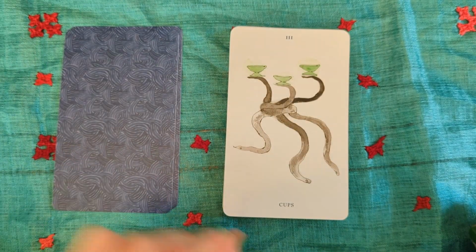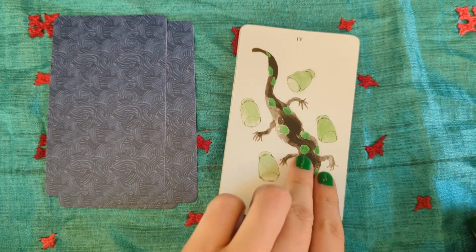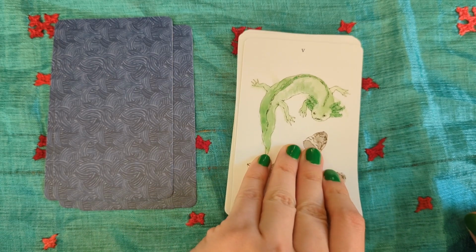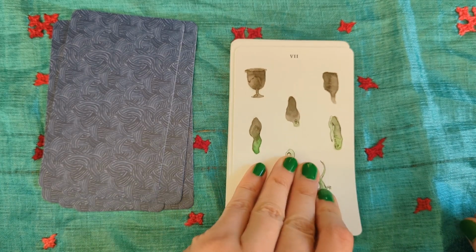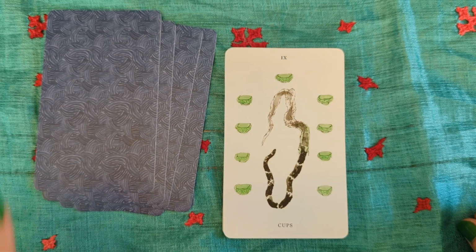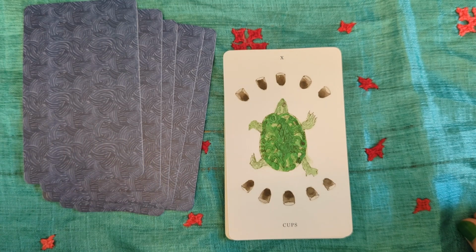Then we have the Three of Cups, the Four of Cups, Five of Cups, Six of Cups, the Seven of Cups, Eight of Cups, Nine of Cups. We have our turtle at ten.